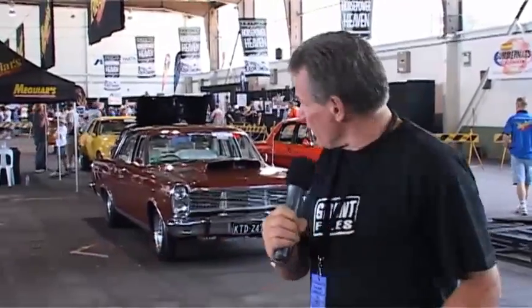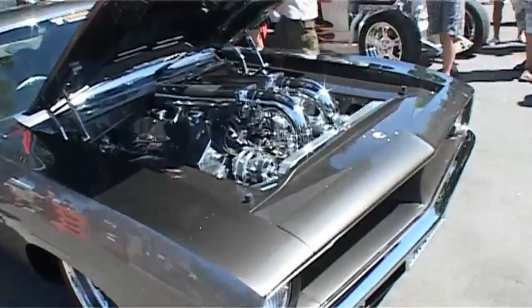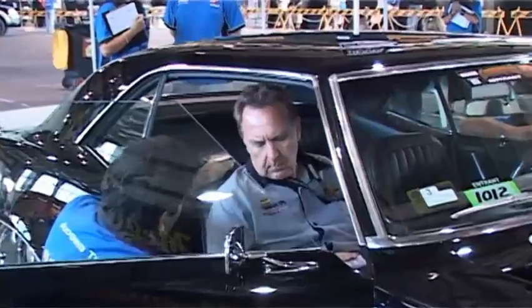The Summernats Top 60 Pavilion, that's where everybody that considers themselves a car builder ultimately wants to end up. Here we are in the pavilion now while they're actually doing the judging. What does it take to make a top 60 show car? Let's talk to a couple of the judges.